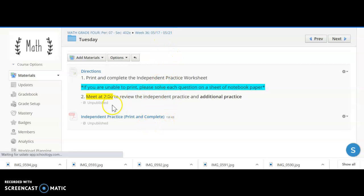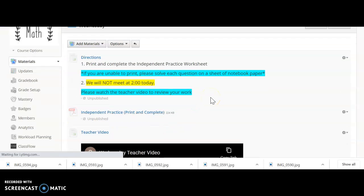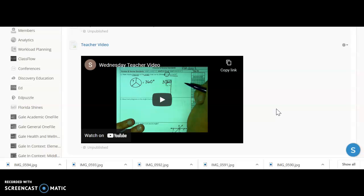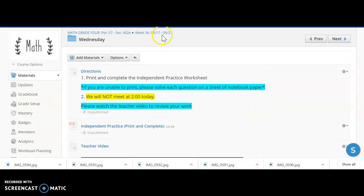And on, let's see here, Wednesday you will be on campus. So we will not meet after the FSA testing is complete. I know that some of you tend to go out to lunch and you have other things that you're doing while you're out running errands. So on Wednesday, you do have a set of practice problems, and then there's a teacher video that you'll watch to go through and review and check over your work.